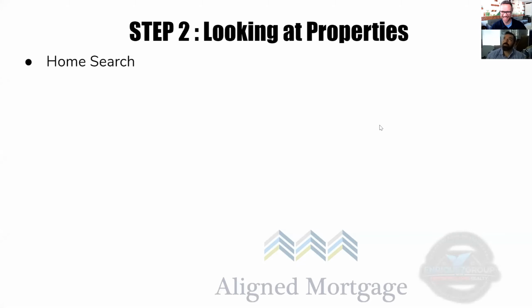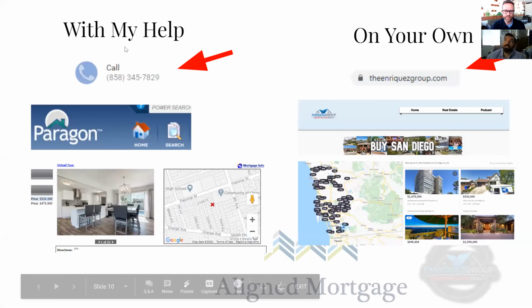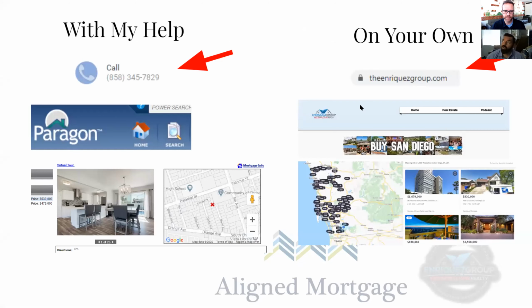All right, so looking at properties, home search, right? So you're approved now. You know what you feel comfortable at. Today, ready to go out there. Well, digitally go out there. So the platforms that we're going to use, if you want to use it on your own, on the right side, you can go to the enriquezgroup.com and search properties. Really easy to use. Go onto the website, buy San Diego, and you'll put your search in there, and boom, it'll be really easy to find properties that way.